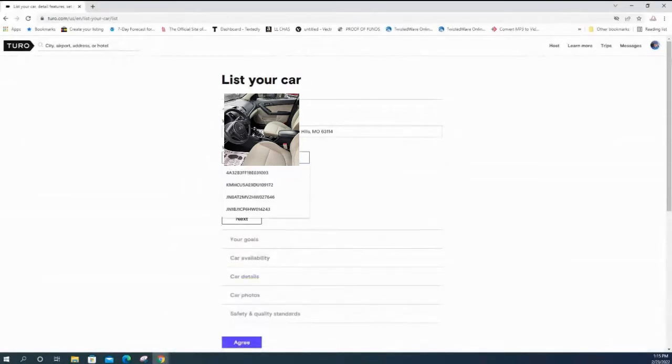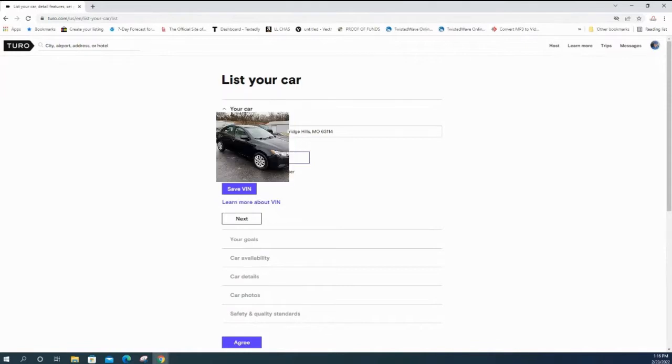The VIN number. I wish I could just scan it, but it's an Illinois one, so we got to type it. Bought this vehicle from a dealer. Had to go all the way out to Timbuktu to pick it up, but it don't matter. Might say we can't list this vehicle. Then what am I going to do? Oh, no. I hope that's good enough.